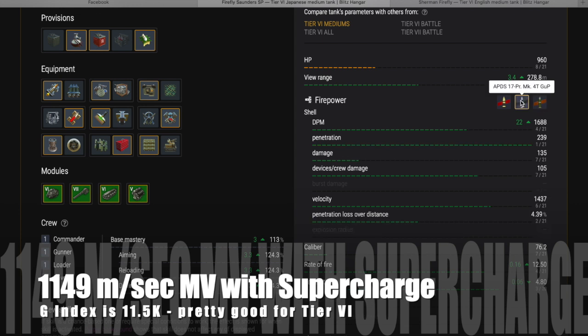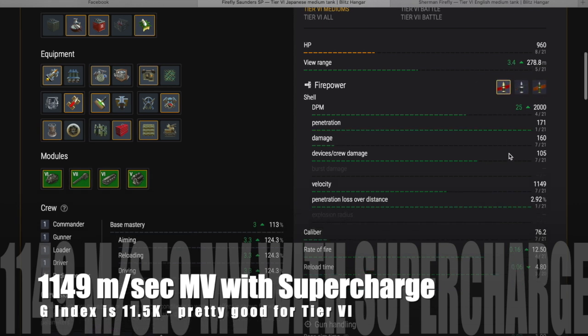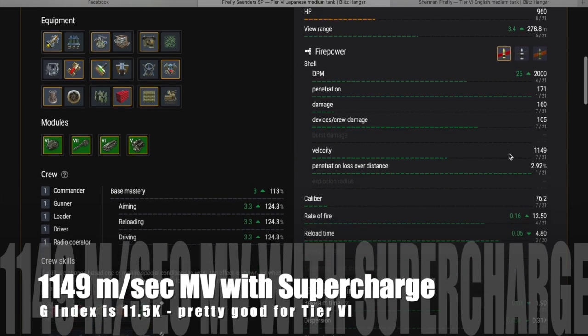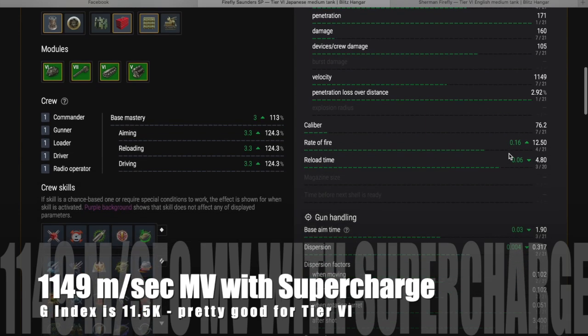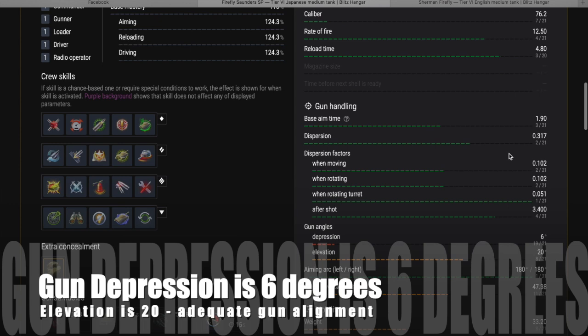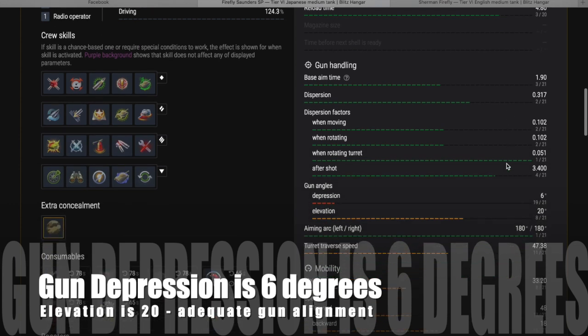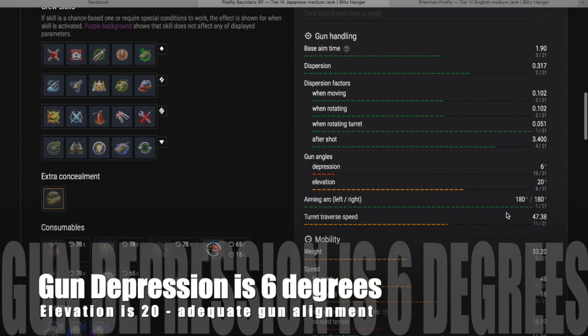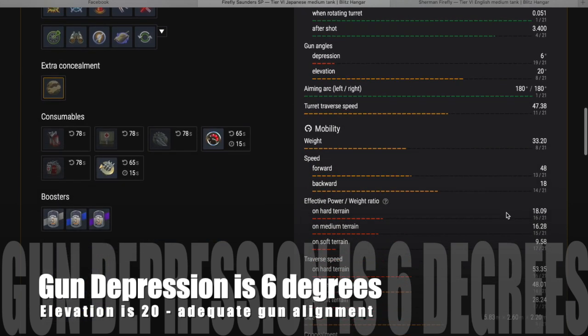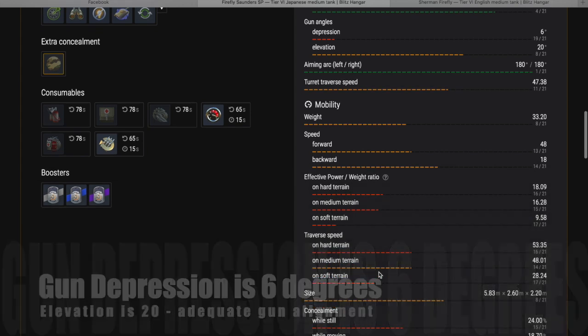Muzzle velocity when you use supercharge is 1149 meters per second, which is pretty good. And its gun index, its G index, is 11.5k, which is pretty good for a tier 6. If you look at one of the best tanks in the tier, the VK-20-1, it has just over 12k. So if you compare it to the best tank, it has very good gun handling. Gun depression is 6 degrees, elevation is 20 degrees. So it has just okay gun alignment.